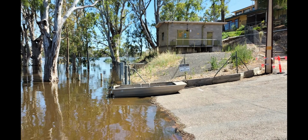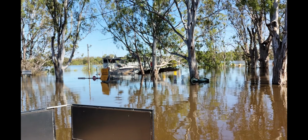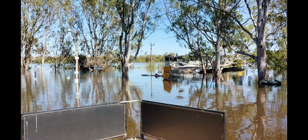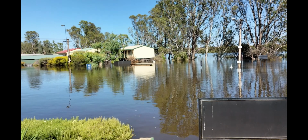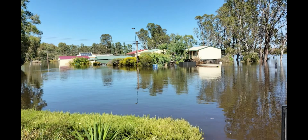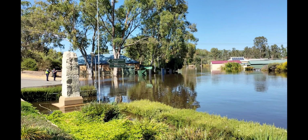So here we are, 6 to 7 weeks later, and this is what that part of Swan Reach looked like. Absolutely amazing, and as you can see, all those river shacks, most of them are flooded, at least in the downstairs area.